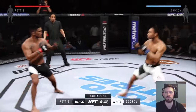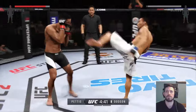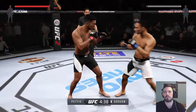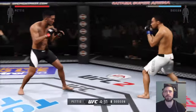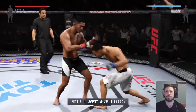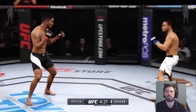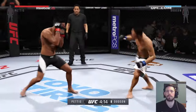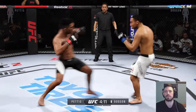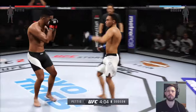John Dodson is one of the fastest and most explosive guys in MMA. He is ridiculously athletic, has one strike knockout power, and has tremendous footwork as well. Pettis with a big leg kick. I like how he mixes that up, Mike. I just think there's so many more options. Watch for that head kick again. He scores with the leg kick.